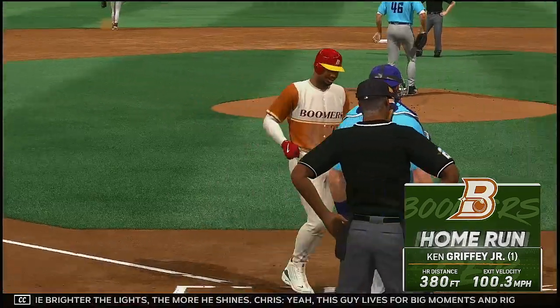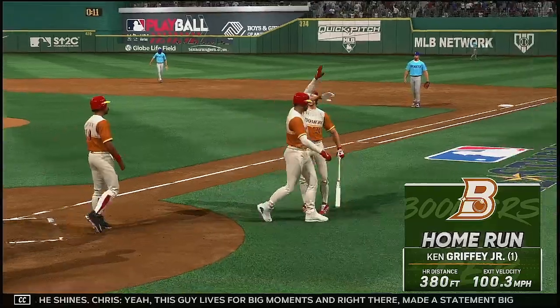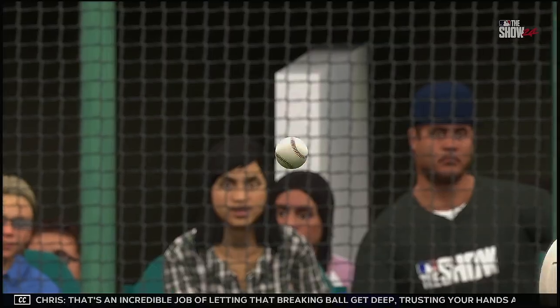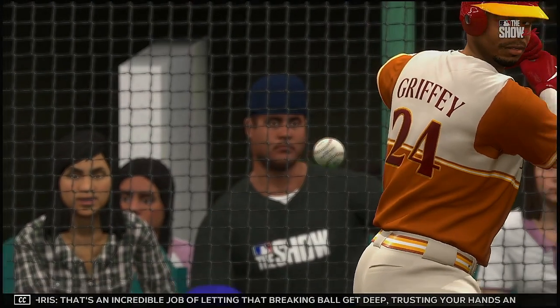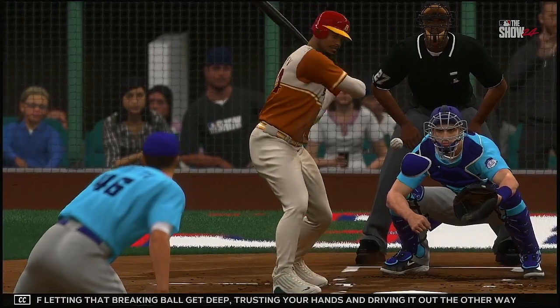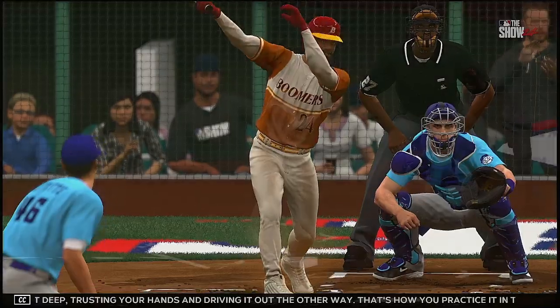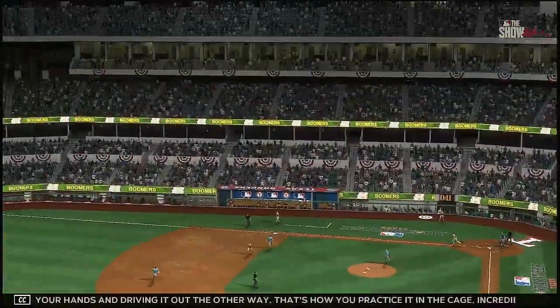Yeah, this guy lives for big moments, and right there made a statement big time. That's an incredible job of letting that breaking ball get deep, trusting your hands, and driving it out the other way. That's how you practice it in the cage. Incredible when you can translate it into the ball game.